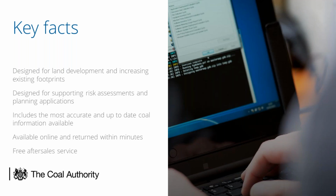As I just mentioned, it will always include the most up-to-date and accurate information available out there, and the reports can be ordered through our online ordering portal in the same way that you would do anything else, 24 hours a day, 7 days a week. And again, as you'll know, the reports themselves will return back to you within minutes. There's also free after-sales service available with these, and our team of experts are on hand to assist and answer any questions that you might have about the information supplied, or equally, the guidance of any next steps.